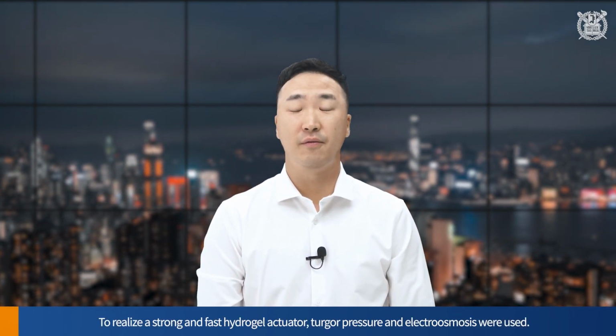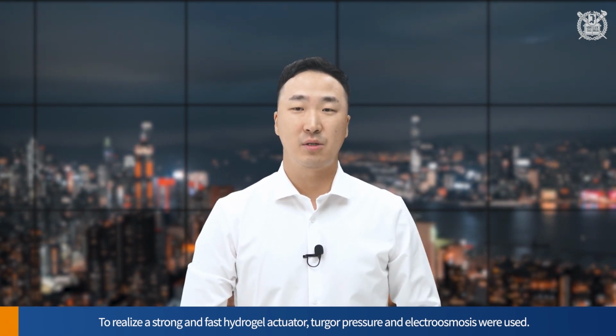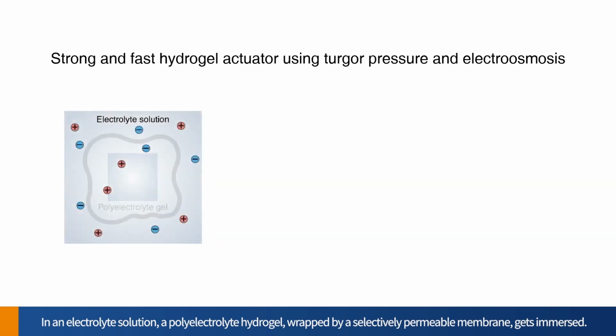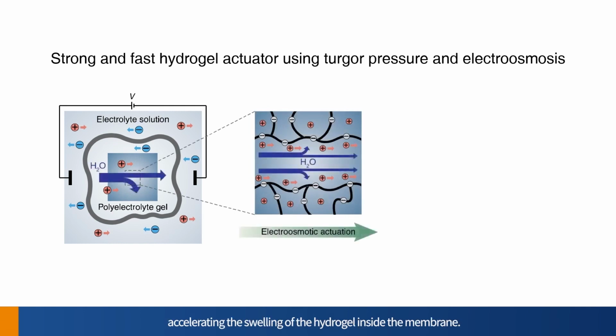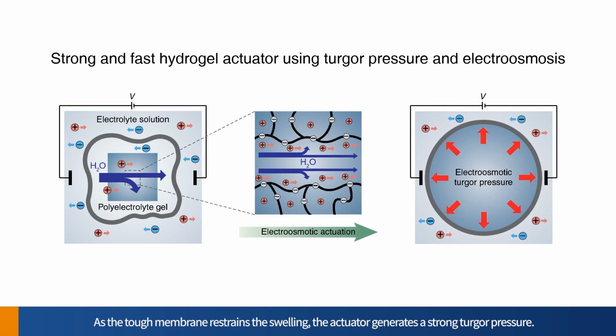To realize a strong and fast hydrogel actuator, turgor pressure and electroosmosis were used. In an electrolyte solution, a polyelectrolyte hydrogel wrapped by a selectively permeable membrane gets immersed. When an electric field is applied to the solution, the ions start to migrate. Inside the hydrogel, free ions nearby the charged polymer chain drag water molecules, accelerating the swelling of the hydrogel inside the membrane. As the tough membrane restrains the swelling, the actuator generates a strong turgor pressure.